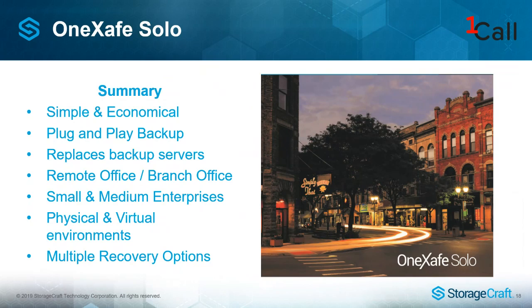So in summary, these are the highlights of the OneXafe Solo appliance solution. Firstly, it's a simple and economical plug-and-play backup appliance, no complex installation required. It's incredibly small and capable of replacing your existing backup server or NAS. It has been designed to be able to be used on any existing hardware, so no need to buy a new NAS or backup server.